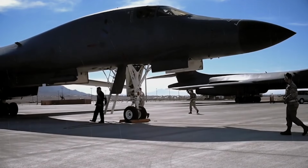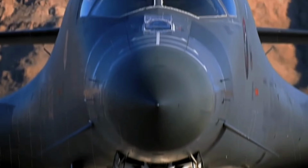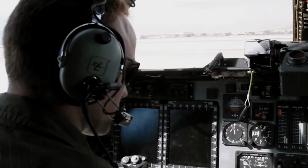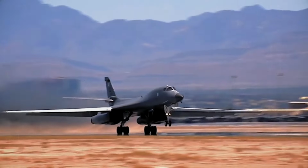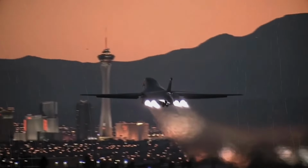Nicknamed the Bone, the B-1B Lancer is a long-range, multi-mission, supersonic conventional bomber, which has served the United States Air Force since 1985. The aircraft is on track to continue flying at current demanding operations tempo out to 2040 and beyond, and Boeing partners with the Air Force to keep the B-1 mission ready.